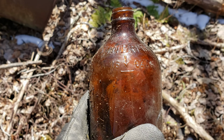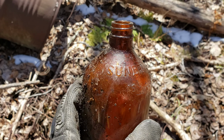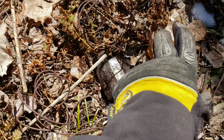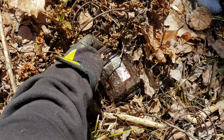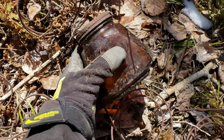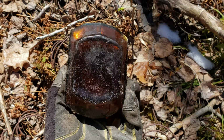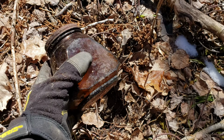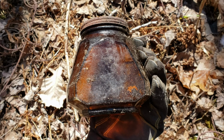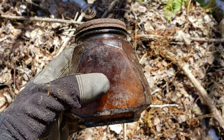Sunbright. 16 ounces. Is that a cleaning detergent or something? I don't know. What do we have here? That's a strange looking bottle. Is it intact? Oh! It was! It is! What is that? I have never seen a bottle like that. Still got the lid on it. That's cool. Awesome. Look at this, guys.